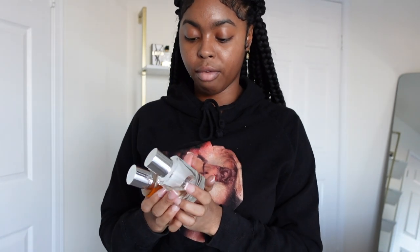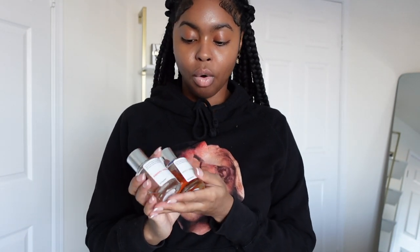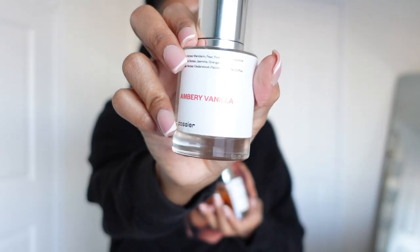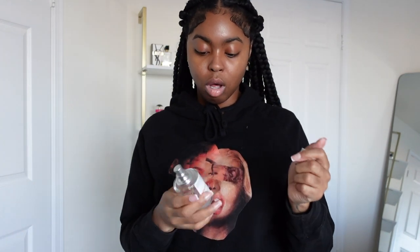I will say that. My two favorites from Dossier are Ambery Vanilla and Spicy Orchid. Ambery Vanilla was trying to mimic YSL, I believe. It smells so good. I also just watched Aaliyah's face video, and she finally smelled Ambery Vanilla for the very first time, and she was blown away. She was also vouching for the company because their scents are really affordable. This was $39, and they smell hella good. They smell just like the top name brand perfumes that they are trying to smell like.